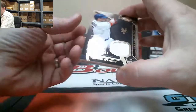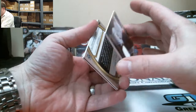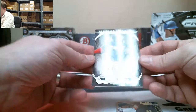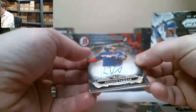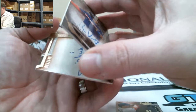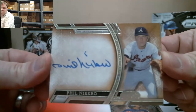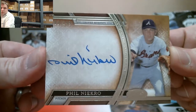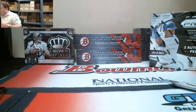First card, 72 out of 399, David Wright patch. For the Minnesota Twins, 136 out of 399, Kennys Vargas. And 83 out of 149, Phil Niekro for the Braves. So there's your Tier 1. Let me Prism first.